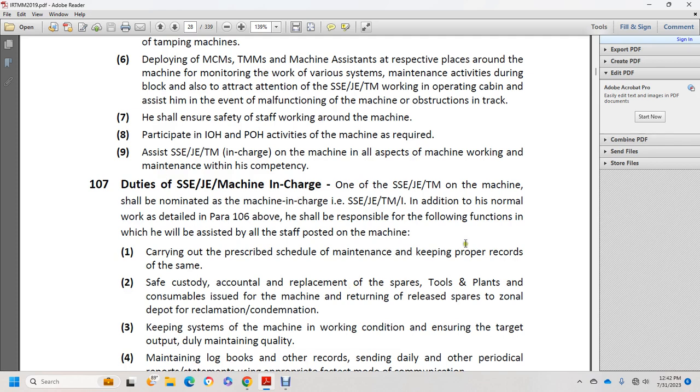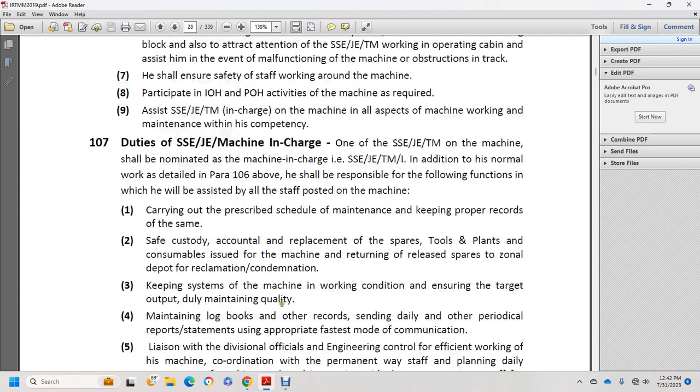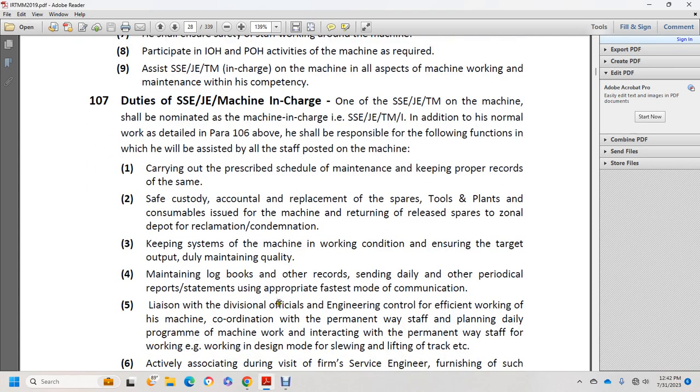1. Carry out the prescribed schedule of maintenance and keep proper records of the same. 2. Safe custody and accountable replacement of spare tools, plants and consumables issued to the machine, return and release of spares to the department and depots, reclamation and condemnation. 3. Keep the machines in working condition, ensure the target of the APA, and duly maintain quality. 4. Maintain logbooks and other records, and send daily and periodical report statements by the fastest mode of communication.